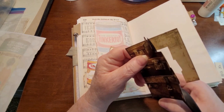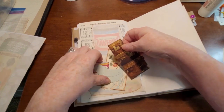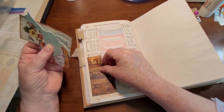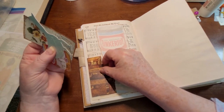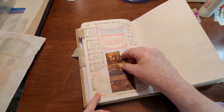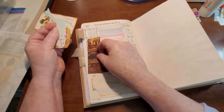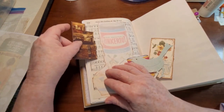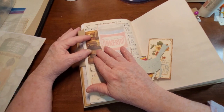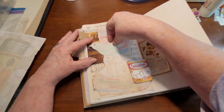Nothing fancy. It's just a matter of now figuring out how I want to put all this stuff. Thinking the suitcases should be right along the edge, but that'll wreck the belly band. Unless maybe I put the suitcases like here. Well, that might work.